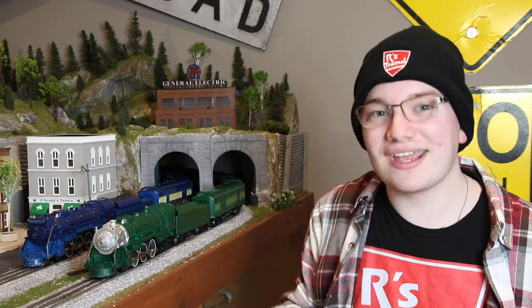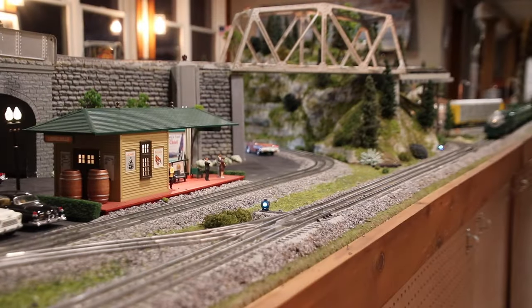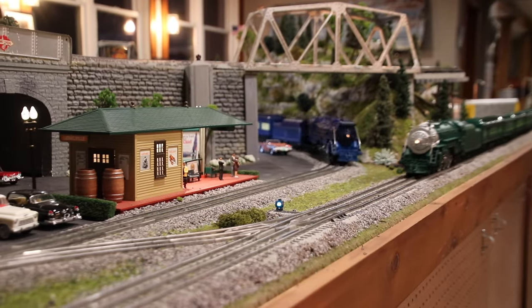But I loved seeing those two together, and after seeing that one picture of it against the wall, I knew, okay, Grampy had it, he had the Blue Comet, he had both at the same time.